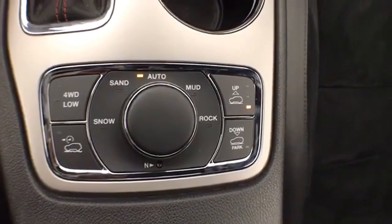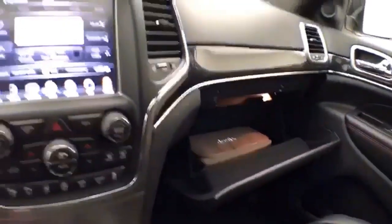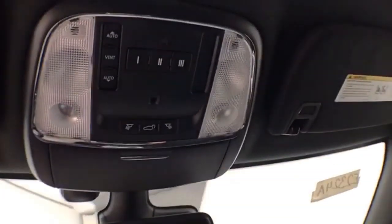Along with the adjustable height suspension with 2 off-road heights. Lots of storage space in the armrest, and a large glove box with all the owner's materials inside. Transmitter for garage door opener, power moonroof, and liftgate control.